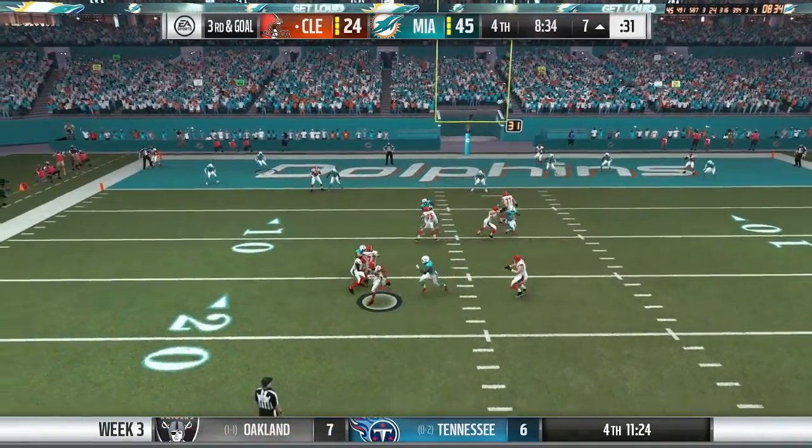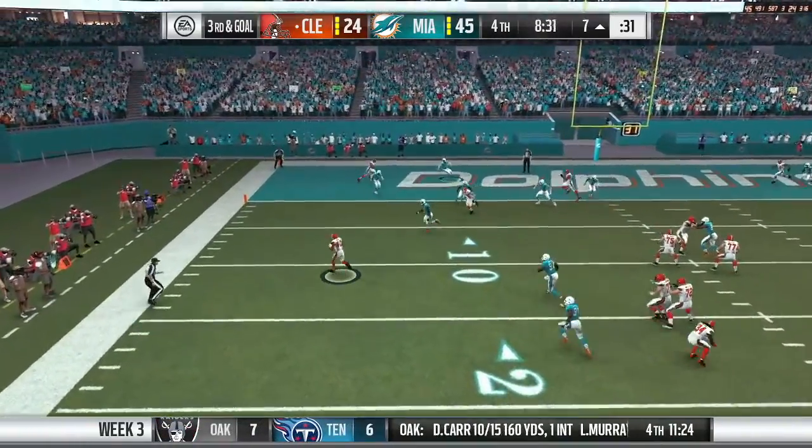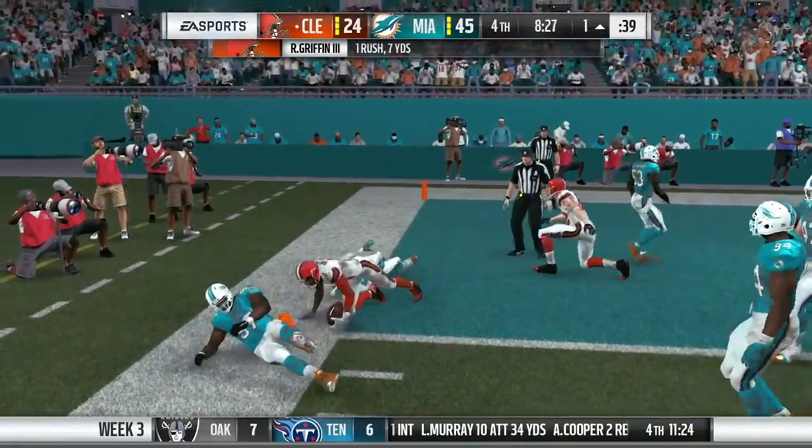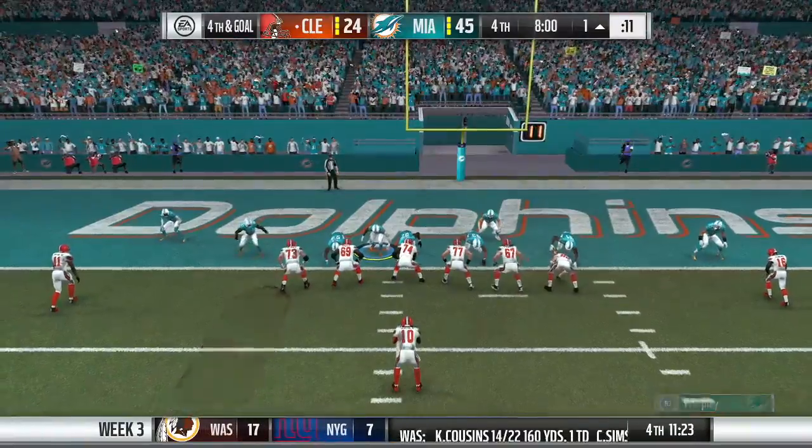RG3 dropping back. This has been a long drive. He's scrambling left. He's going to look. He's going to take off with it. He's going to slide, and he's down at the 1-yard line. It's going to be 4th and goal. They're going to have one more chance here.